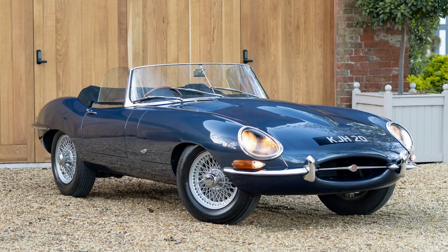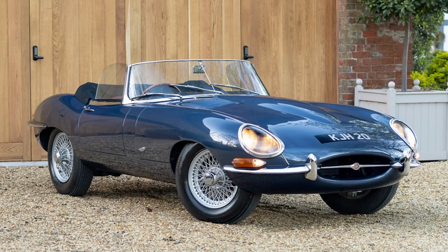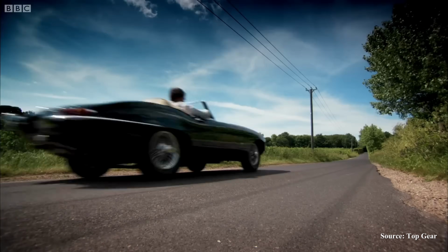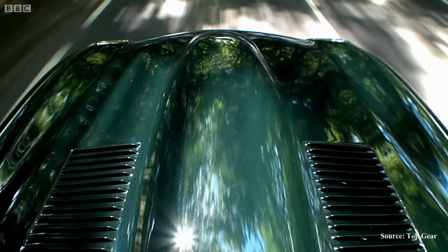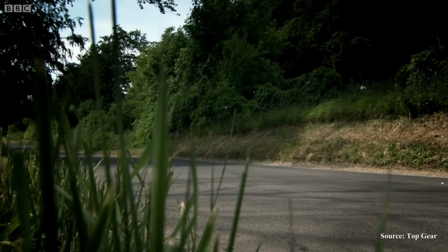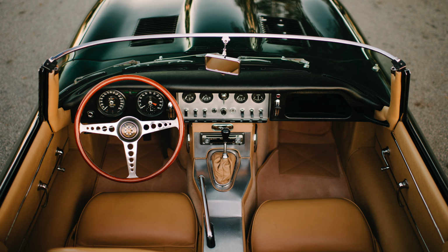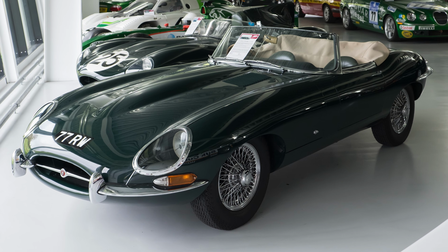But the E-Type wasn't just a looker. Thanks to its lightweight monocoque design and disc brakes all around, rare at the time, it performed like a proper sports car. It could do 0 to 60 in 6.9 seconds with 265 horsepower, and a top speed of 150 miles per hour. It combined beauty, performance, and affordability in a way that no car had before.